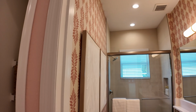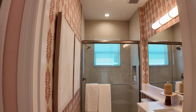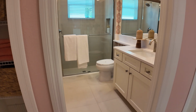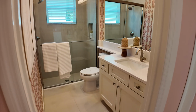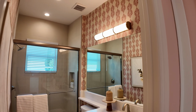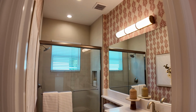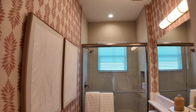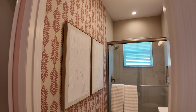bathroom, and first of all, with the interior design, I had posted a preview of this on my Instagram stories and somebody immediately wrote me back and said, whoever did the interior design of this home needs a pay raise. And I can't agree more. Like, they just did an incredible job with the interior design.